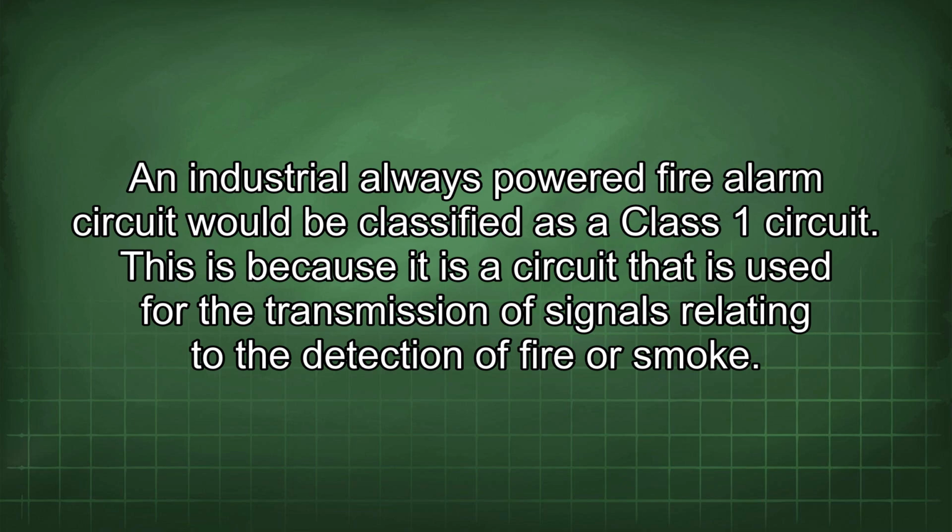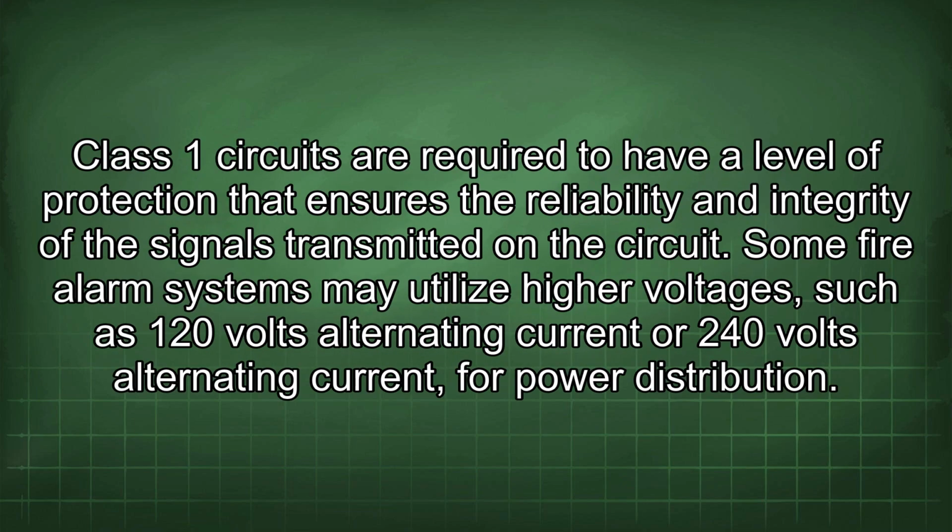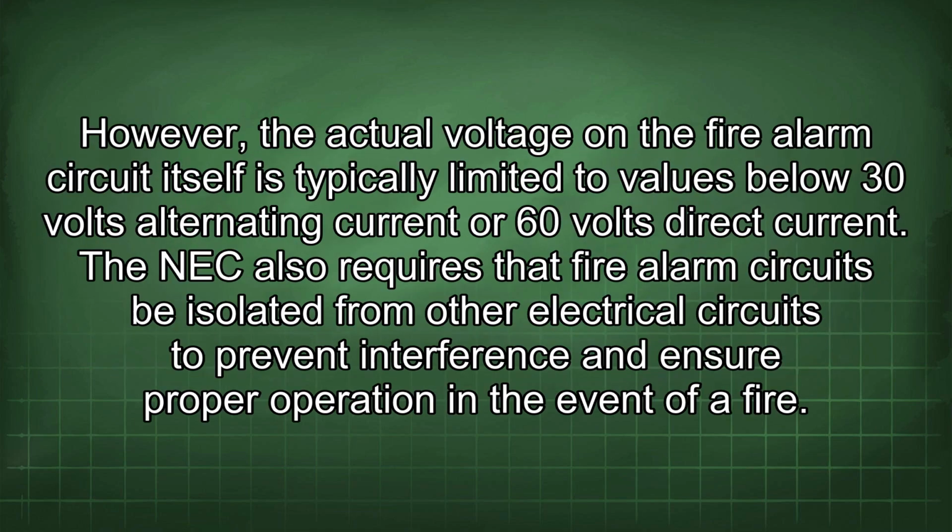This is because it is a circuit that is used for the transmission of signals relating to the detection of fire or smoke. Class 1 circuits are required to have a level of protection that ensures the reliability and integrity of the signals transmitted on the circuit. Some fire alarm systems may utilize higher voltages, such as 120 volts alternating current or 240 volts alternating current for power distribution. However, the actual voltage on the fire alarm circuit itself is typically limited to values below 30 volts alternating current or 60 volts direct current.